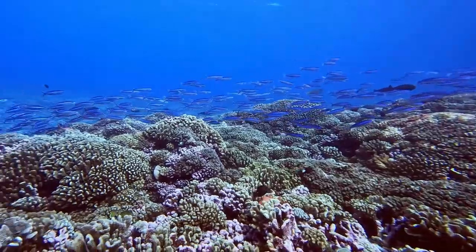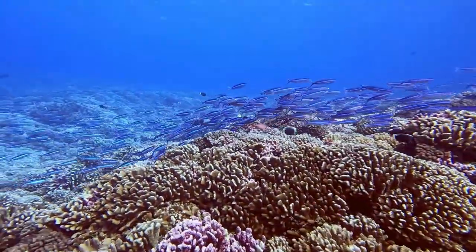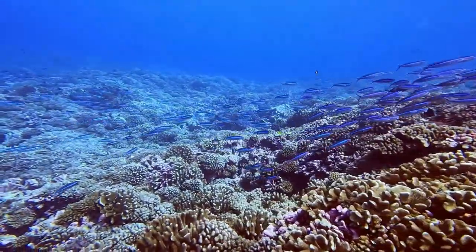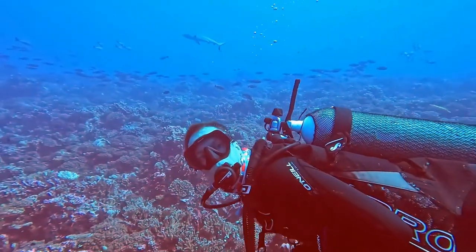A big school. Bluestreak fusiliers. I just love they keep going on forever. They're kind of coming from over a hill, and so you couldn't see them coming, and they just kept coming, more and more of them. And another shark, even on a 3-minute stop.